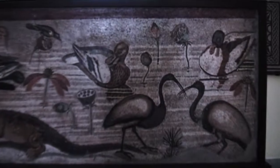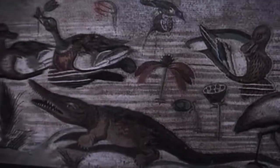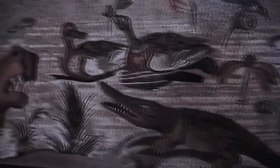This reminds me of our holidays in Egypt. Scenes of the Nile. Yes. The crocodile. The hippopotamus. Beautiful, isn't it? The tiny mosaic.